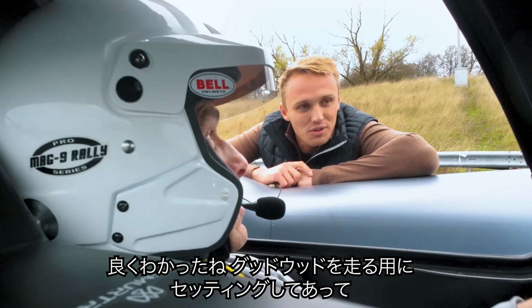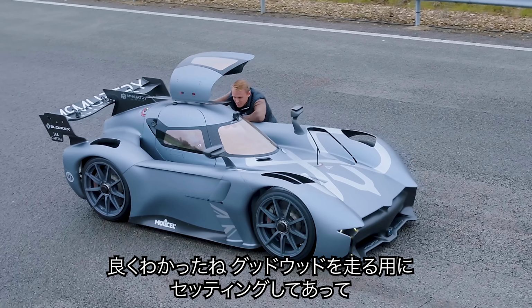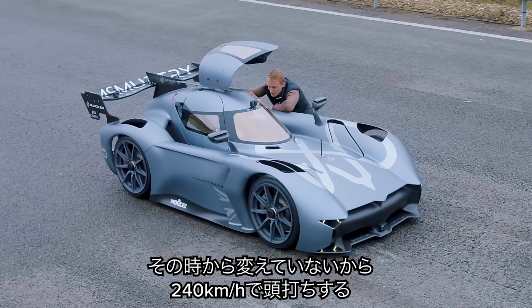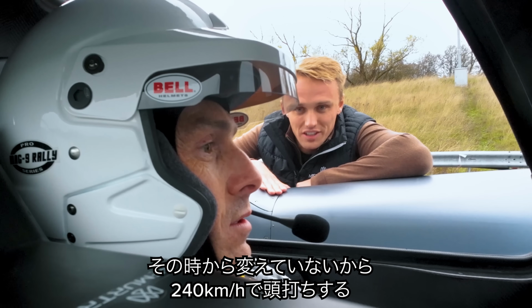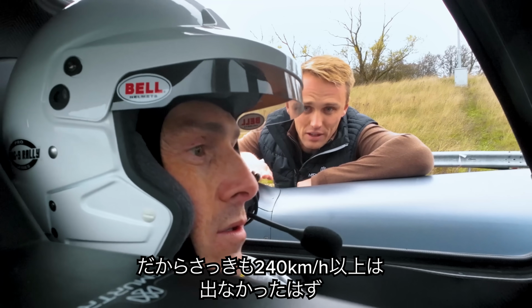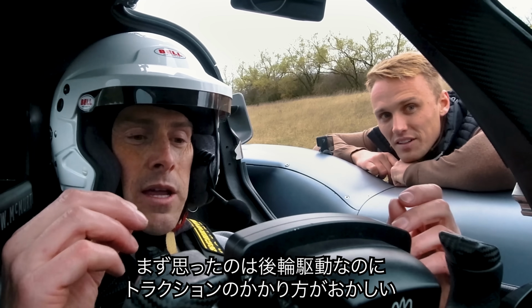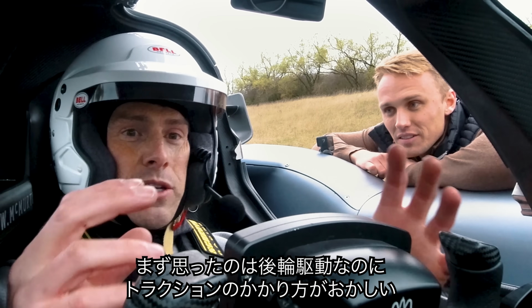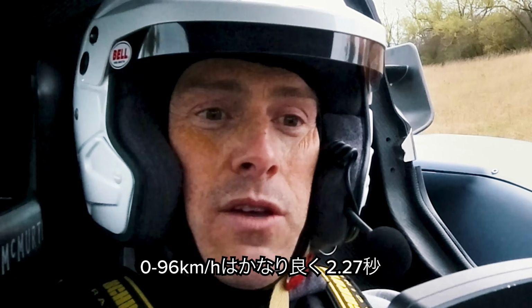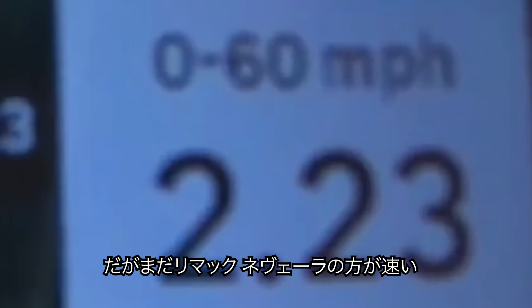What's going on? Yeah, so you've got good sensations, that's absolutely what it was designed to do. This is the official Goodwood car. We haven't changed it since it left Goodwood, and we geared it to do 150. So you get to 150 ridiculously quickly, and then it's just sat on the limiter. One thing I was thinking though, it was rapid off the line. I can't believe for a rear-wheel drive car, the traction it got off the line was nuts. 0 to 60, really good, 2.27, but I have been quicker in a Rimac Nevera.